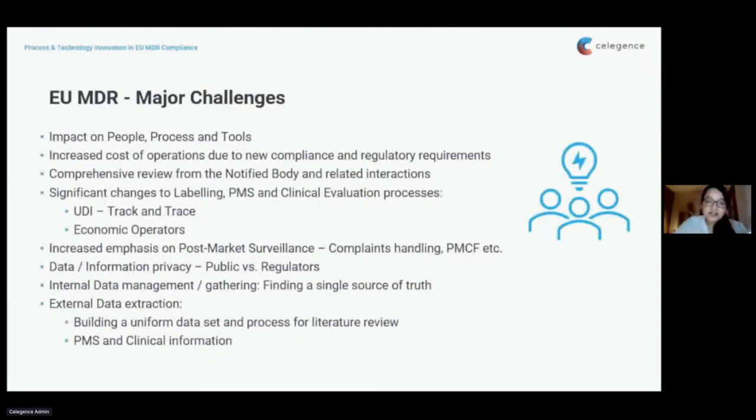Let's look at some of the major challenges brought on by the EU MDR. The MDR has had an impact on the people, process, and tools required by an organization. There are new requirements surrounding the kind of people and skill set manufacturers now require in their teams. New processes and SOPs have to be introduced. Manufacturers also need to be now equipped with specialized tools to help them work more efficiently. There is an evident increase in the cost of operations.